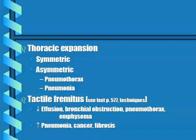Tactile fremitus. You'll see the text in the textbook, page 577. You'll find the technique for assessing for tactile fremitus. But you put the palms on the chest and you have them say 99. Normally it's decreased over the trachea peripherally. You'll find it decreased with effusion, pleural effusion, bronchial obstruction, pneumothorax, emphysema. It will be increased with pneumonia, cancer, and fibrosis.